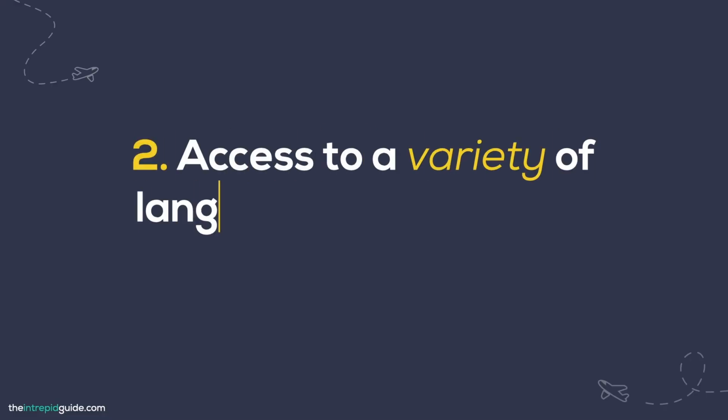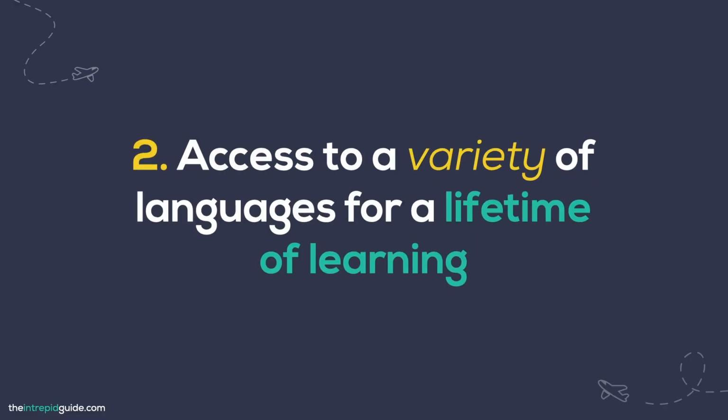Number 2 is the ability to access a variety of languages for a lifetime of learning. Now, as I mentioned earlier, I first used Mondly when I started learning Afrikaans. Now, variety really is the spice of life, and Mondly definitely helped me keep my language learning goals on track with my Afrikaans.